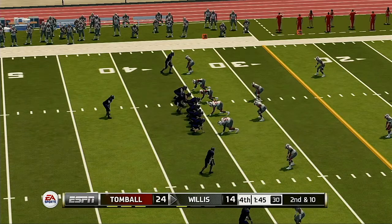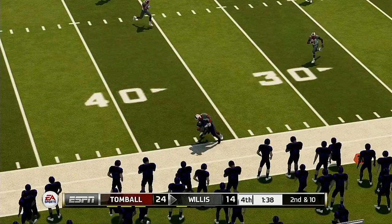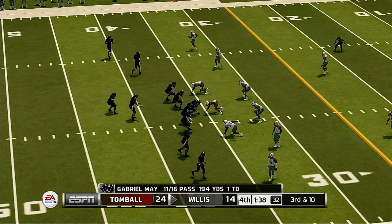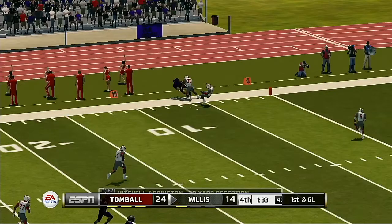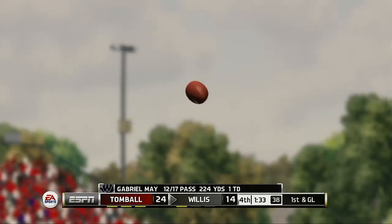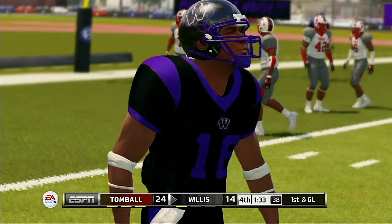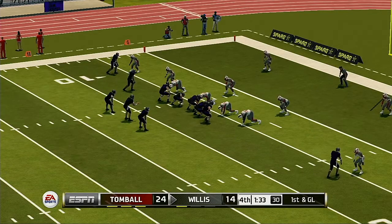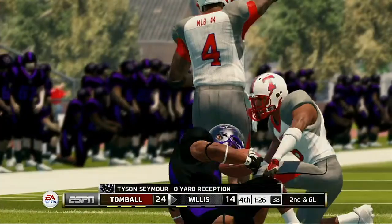Less than 2 minutes in the fourth quarter. For a short loss. That brings us to 30-10. He's looking for his man. Big catch there as they knock him out of bounds. And goal from the 5. They're knocking on the door. And down he goes around the 6-yard line.